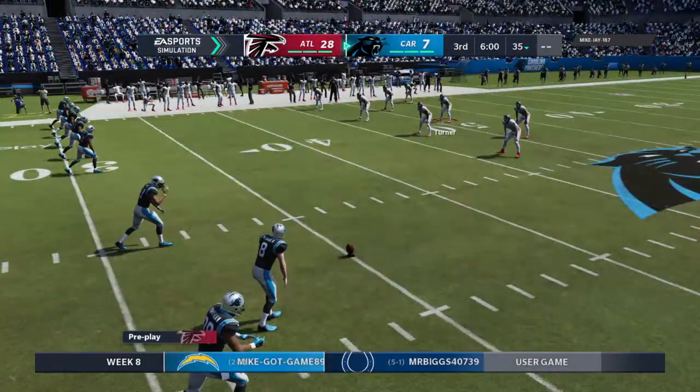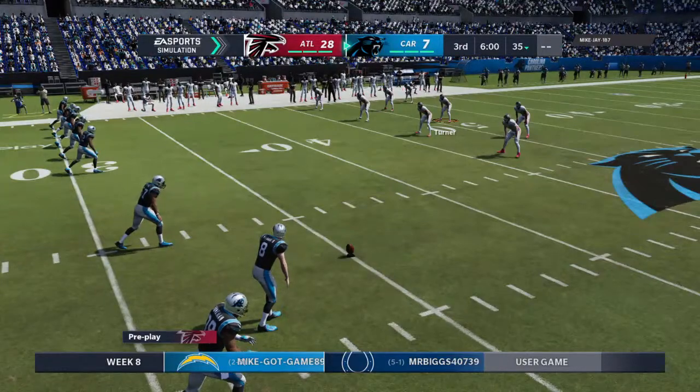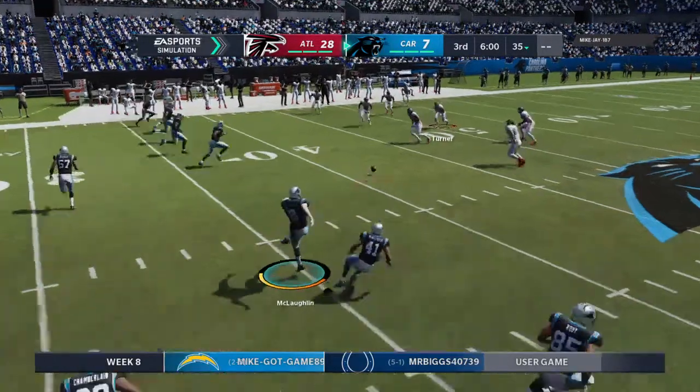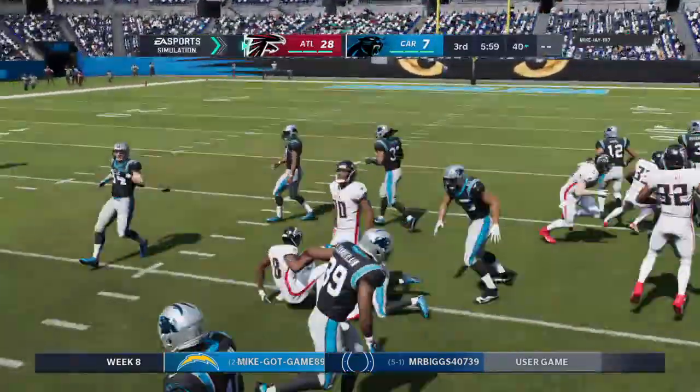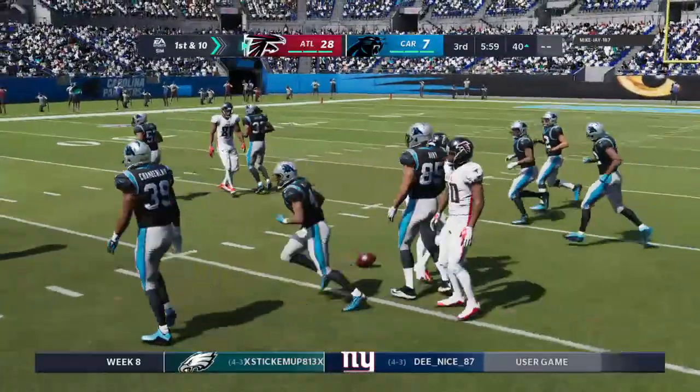An onside kick attempt. The Falcons back to receive. They've got the lead, and they'll get this football as the second half gets underway. A very interesting call and one that backfires.